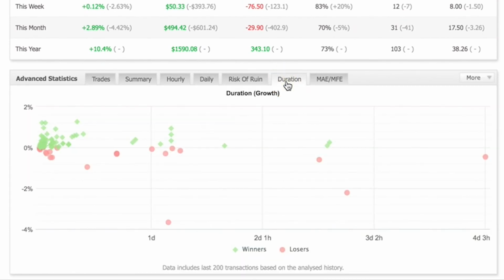Let's have a look at the duration scatter plot. So, the majority of his positions were definitely held less than 10 hours. We can see a few more trades held for around 1 day, below 2 days, and just a few positions held for longer, no more than 4 days overall, and maybe 1 to 3 losing trades among all of his positions were held for longer.